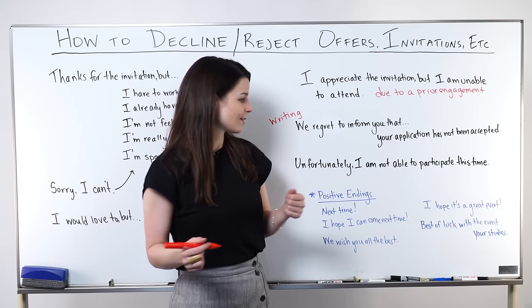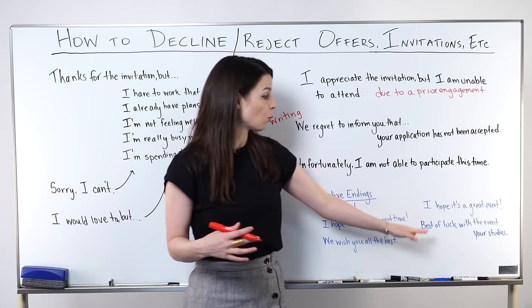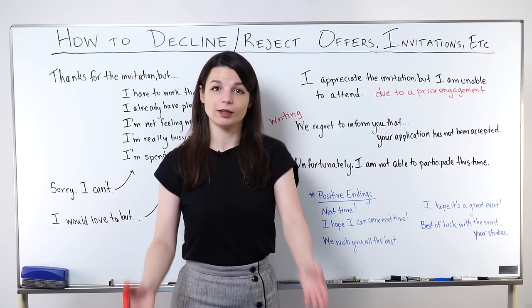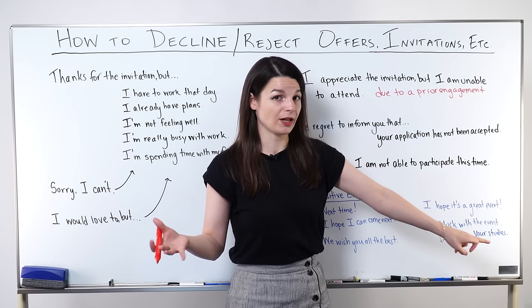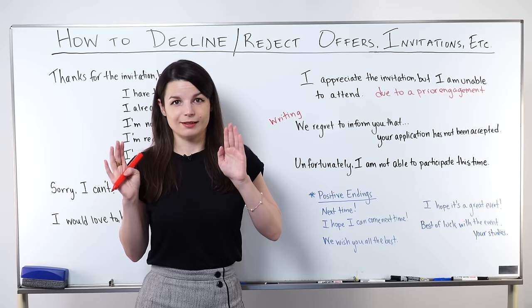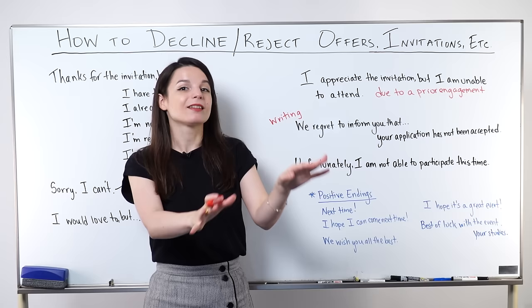And finally, best of luck with. Best of luck with the event, or best of luck with your studies. So again, this is like saying good luck. You can change good luck to best of luck. And when we use best of luck or good luck, we use the preposition with. Best of luck with the event, or good luck with the event, or best of luck with your studies. So this introduces, again, like some kind of well-wishing expression. Best of luck with something or good luck with something.